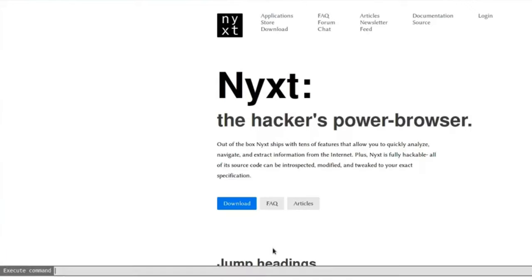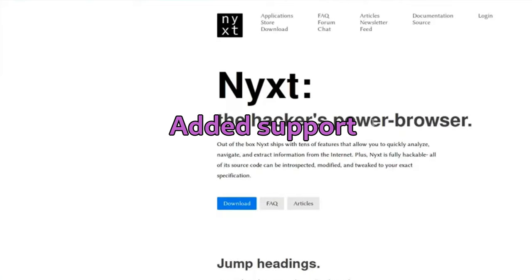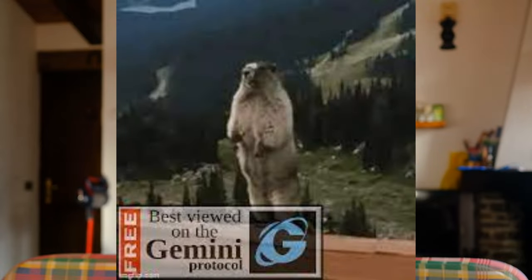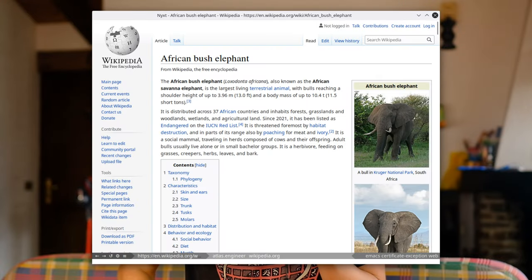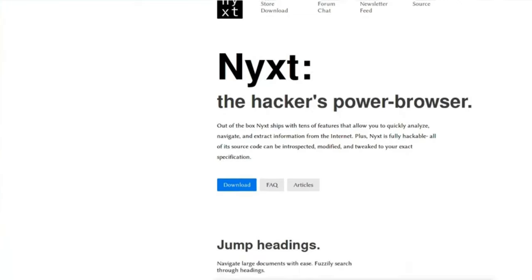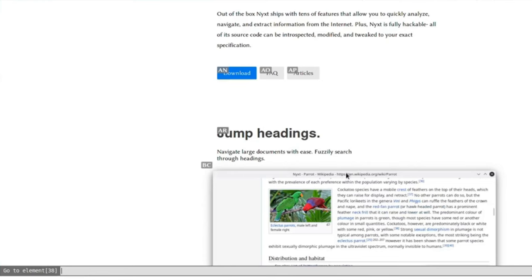Another major new feature in Nyxt 3 is the improved support for the Gopher and Gemini protocols. Gopher and Gemini are two early hypertext protocols that were once popular, but have since then been largely replaced by the World Wide Web as we know it. Not a huge change for most of us, but for the handful of us that still use Gemini and Gopher, this could mean a lot. Nyxt now includes built-in support for both protocols, making it easier to access information that is only available on these older networks.